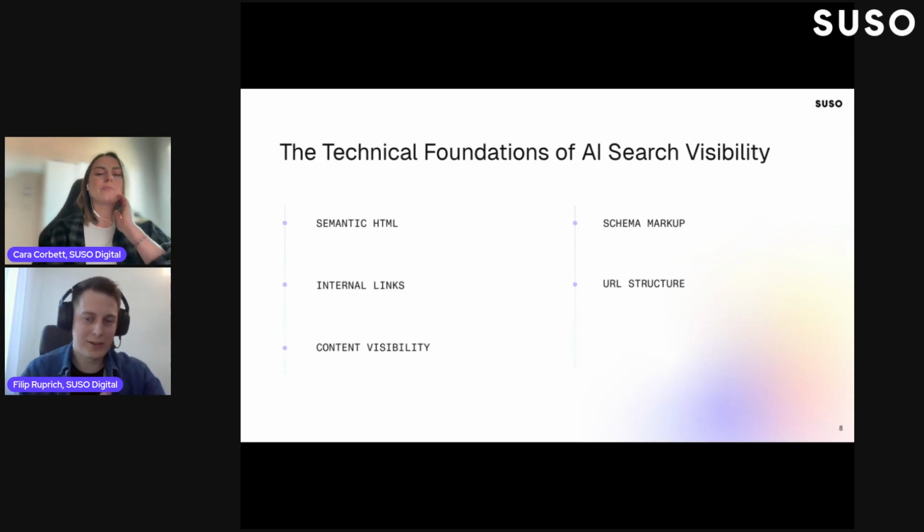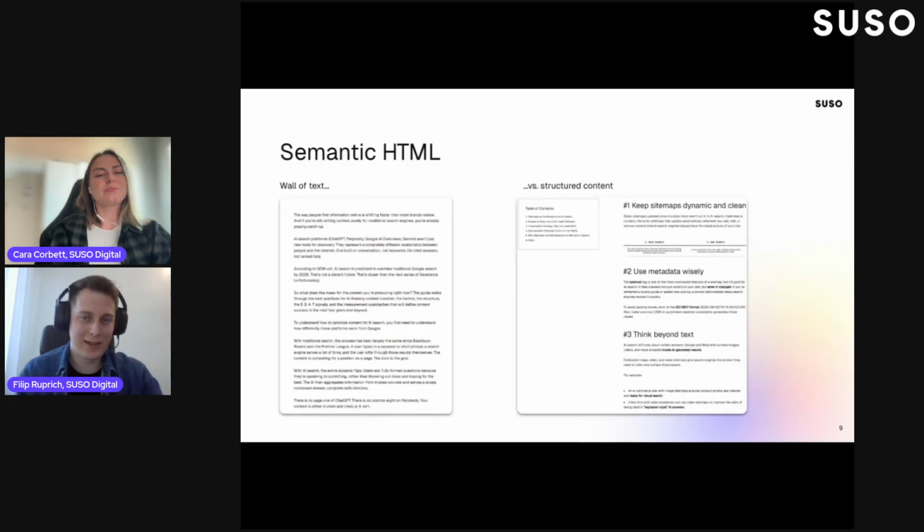So what actually matters? Starting from semantic HTML. This is how AI understands structure. All of the headings, lists, and tables, these are signals that can help AI split content into usable chunks. So here on the left side, you can see a wall of text, not just without much CSS, but also without the HTML tags. And on the right side, we have another text structured with headings and subheadings, bullet points, and tables, which is not just easier for the human eye, but also better chunked for LLM perception.